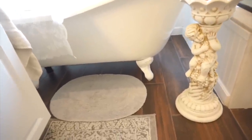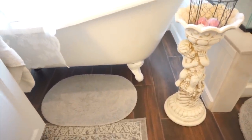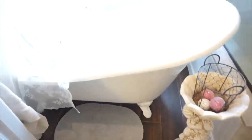The cherub planter that you see here sitting on the floor by the bathtub, I purchased that at Ross, and I think it's a planter, but I use it to hold my bath bombs.